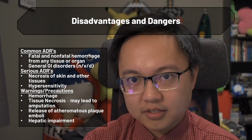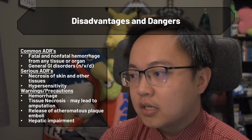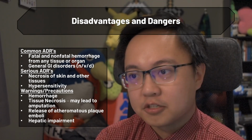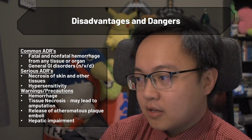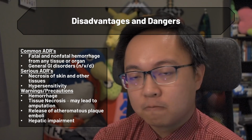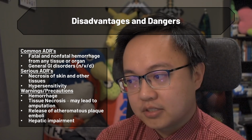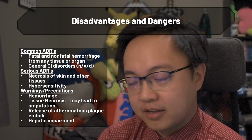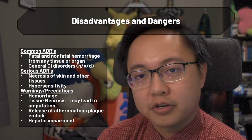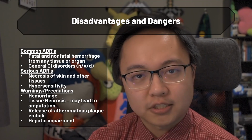As far as warnings and precautions that are specifically mentioned, the warning for hemorrhage should be very obvious, and tissue necrosis, again, is brought up. This can lead to amputation if unaddressed. Warfarin also has the risk of releasing atheromatous plaque emboli, so make sure that this risk is accounted for here, and use with caution in patients with hepatic impairment.